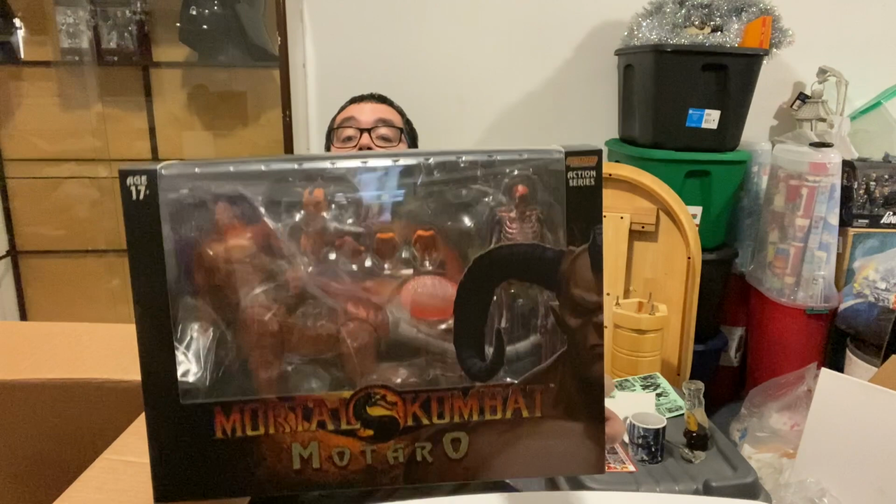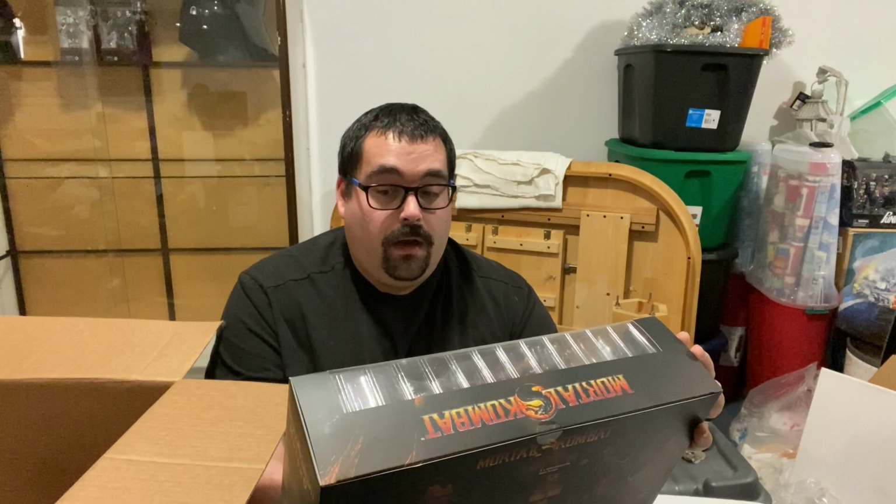Listen, I'm just gonna say it right now. If you can still get this on BBTS, buy it. At first I kind of balked at the price tag. I think it was like 110. But the more I thought about it, I'm like, Motaro's not a small character by any stretch of the imagination. So him in action figure form is gonna be freaking huge. If you told me when I was 8, 9 years old that one day I was gonna get a Motaro figure, I would have never believed you. I would have been like, yeah, okay.